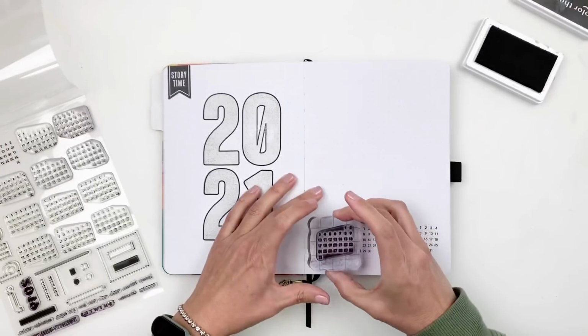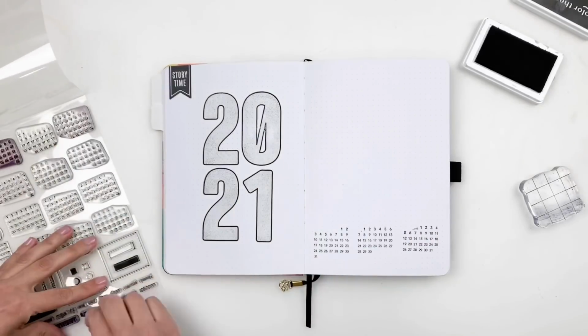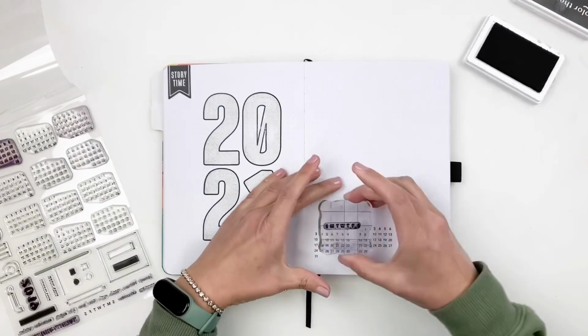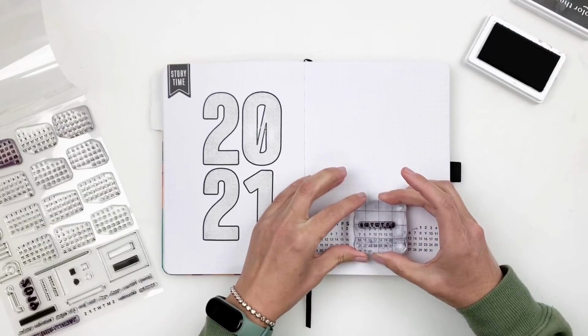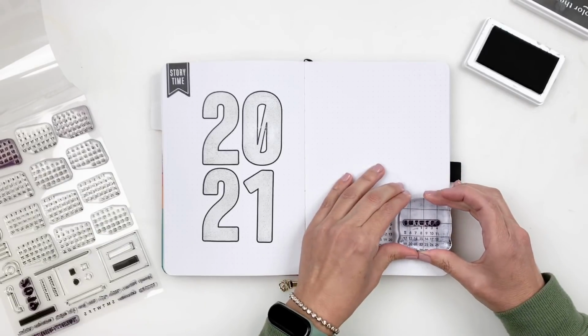So you can see it's not perfect. Some of them are slanted, some are not in a straight line. But again, that doesn't bother me. I just want to get it done. The purpose of this is not perfection. The purpose of this is to actually document what you're reading. So I'm just going to go for it.